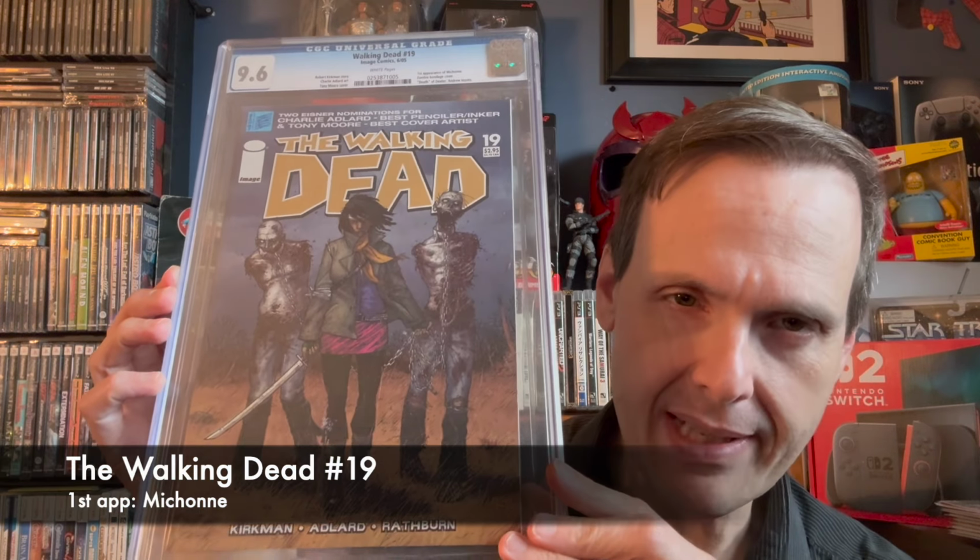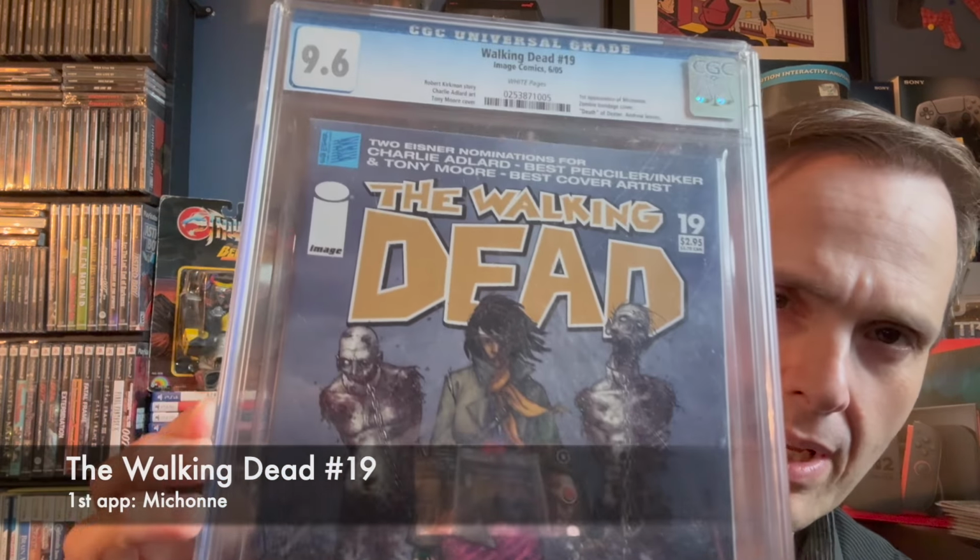So this I have to send back to CGC. I didn't have it graded or anything like that. I purchased it for a pretty good price. I got it really cheap. But it has to be put into a better case, all right? So here we have Walking Dead number 19, the first appearance of Michonne. I upgraded to a nice 9.6.